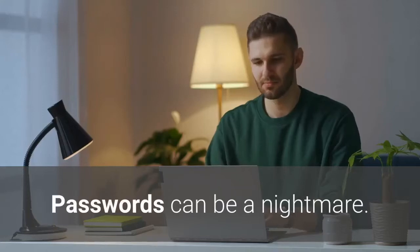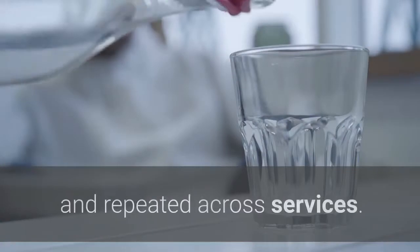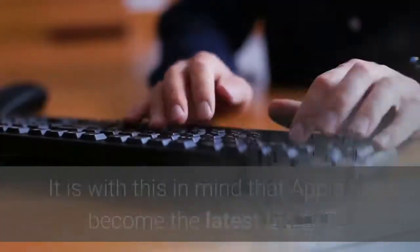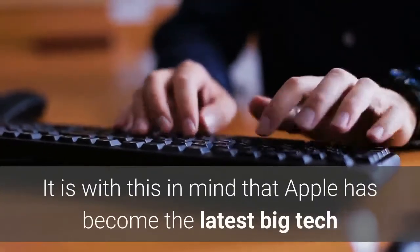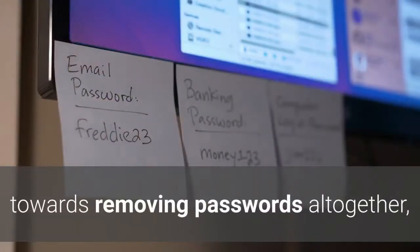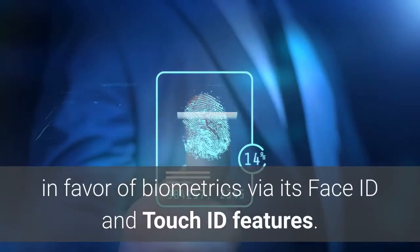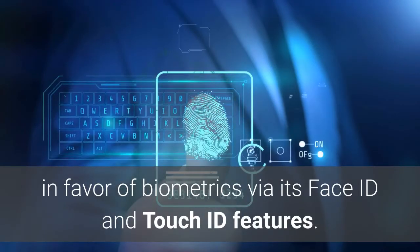Passwords can be a nightmare. They are often forgotten, exposed in breaches and repeated across services. It is with this in mind that Apple has become the latest big tech company to take game-changing steps towards removing passwords altogether, in favor of biometrics via its Face ID and Touch ID features.